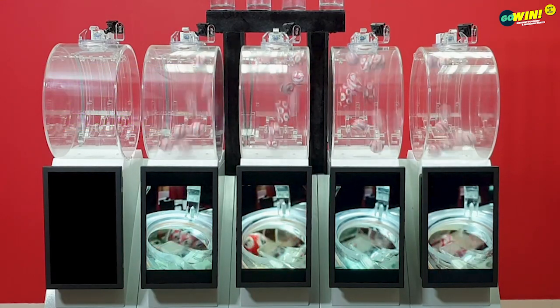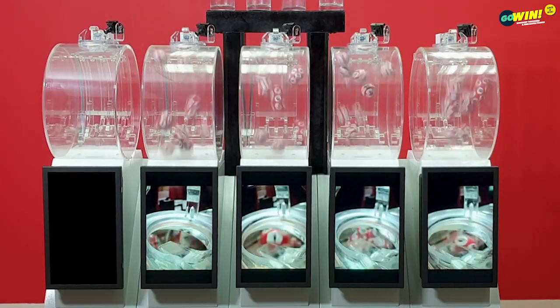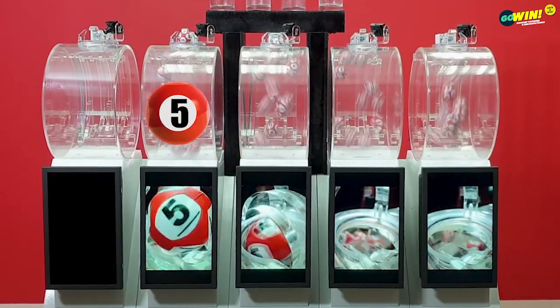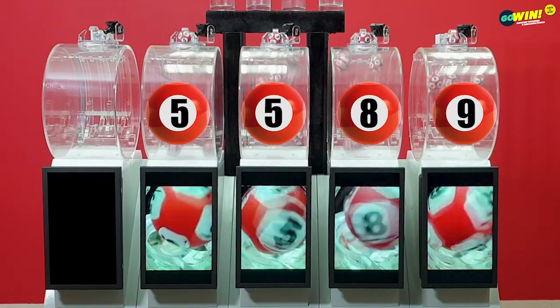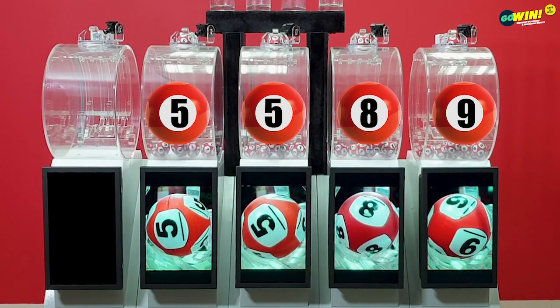Pick 4 numbers from 0 to 9. Then select your option, straight, rumble or chance. You win if one or more of your numbers match the results from right to left. Fun 4 winning numbers are 5, 5, 8, 9.